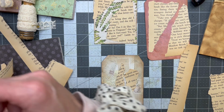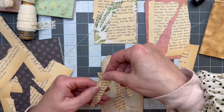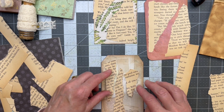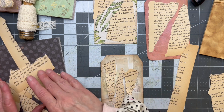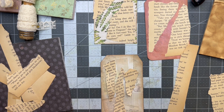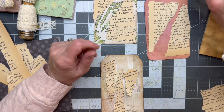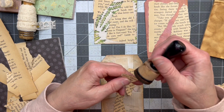Such a fun word, right? I felt like a goose, like I'm honking, honk, honk. All right, guess I could settle down a little bit now.